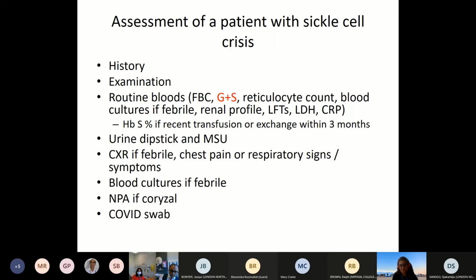It's also blood cultures if they're febrile, and doing a haemoglobin electrophoresis is also useful if they've had a recent transfusion or exchange within the last 3 months, because knowing what their sickle percentage is will give you some idea. If the sickle percentage is low, then they're unlikely to run into severe problems related to their sickle. You do a urine dip and MSU, like a septic screen, chest X-ray, an MRA for priapism, and obviously a COVID swab.